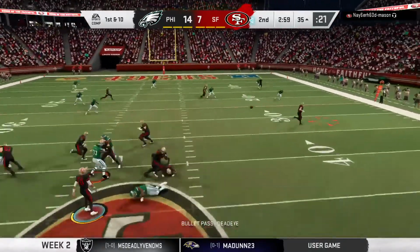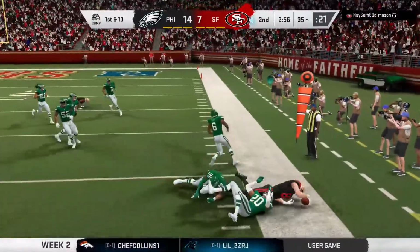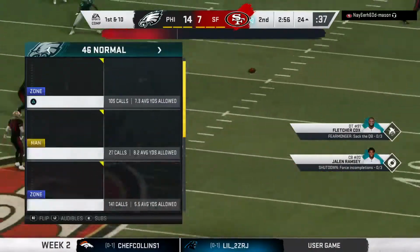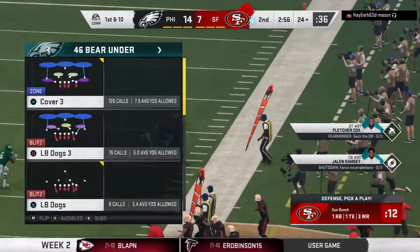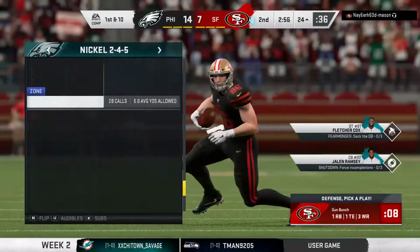Perfectly executed crossing route. Now this one to his tight end out on the right side. The Niners have the first down on a gain of 11. I like how they work the tight end on a nice little under route there. And if you're going to give him that much space, he's not even going to catch the football. He's going to run away from you a little bit, and that's exactly what he just did there, picking up extra yardage.